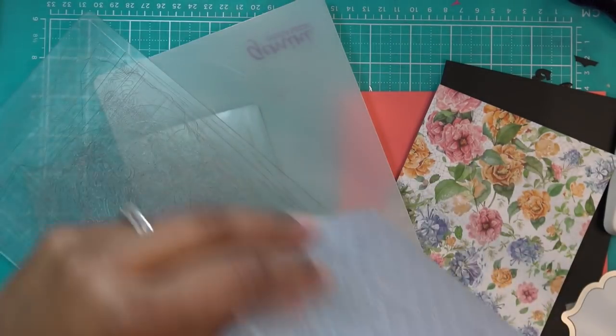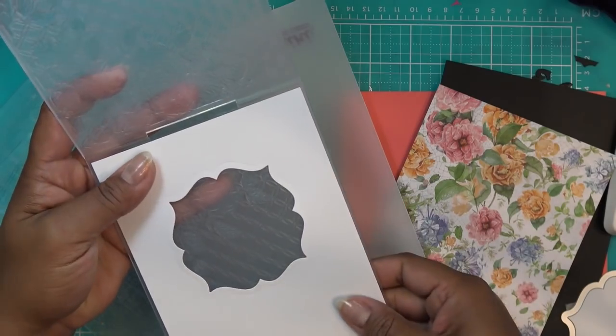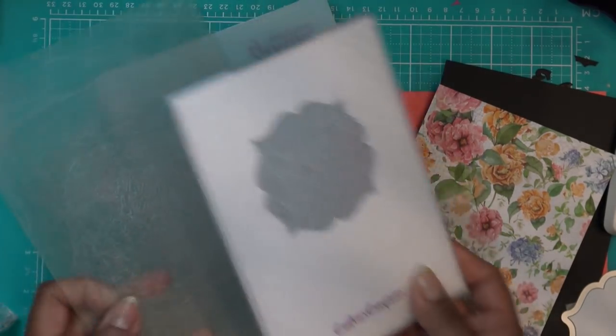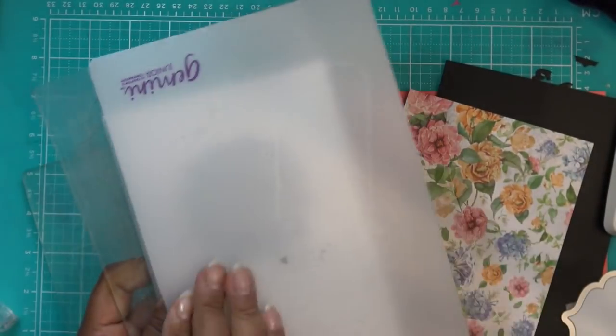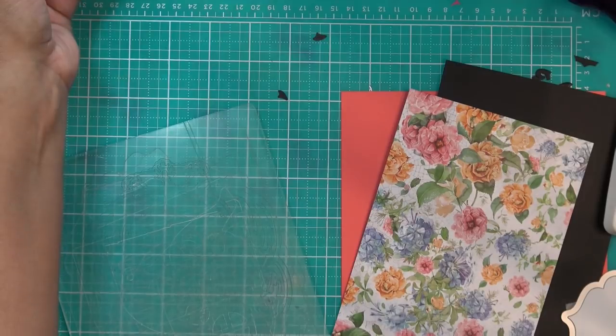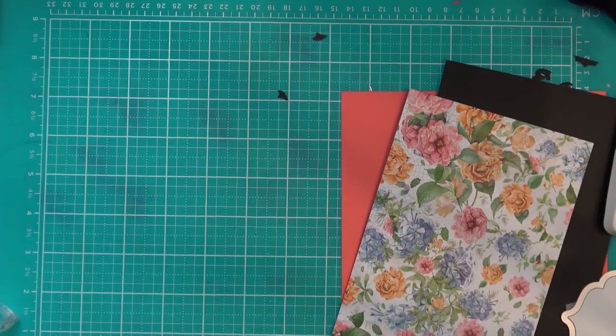Where's Crafter's Companion? I guess with this one it doesn't matter because they're both the same on both sides of the paper. But if you have a right side to your paper, definitely put that facing up. We're gonna use 1 cutting plate, and we're gonna use the white mat. And whatever this does, I'm just gonna use it. Yes, that's what it was, guys. Do not use 2 cutting plates.